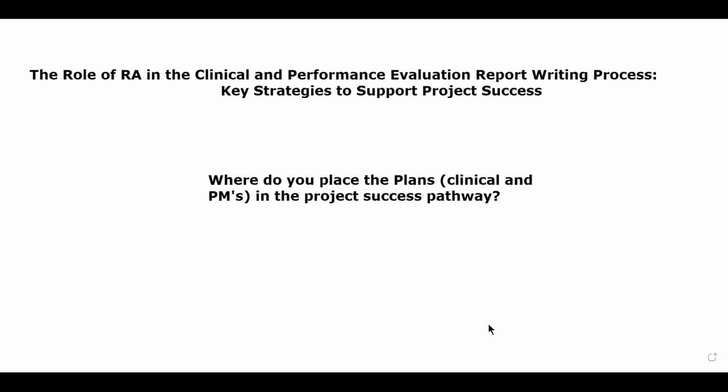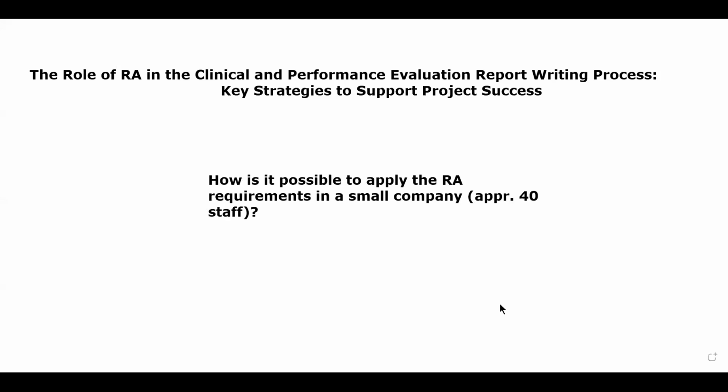Okay, we have about 5 minutes left, so we'll probably get to a couple more questions. Here is the next one from Angela. How is it possible to apply the RA requirements in a small company?